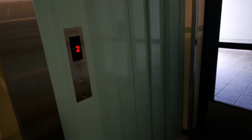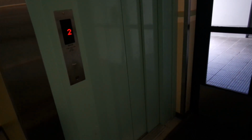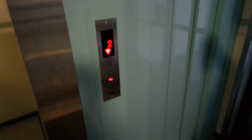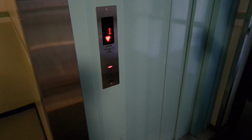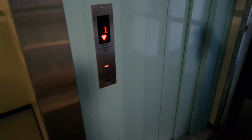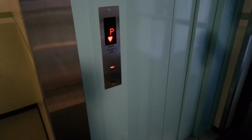Here is Porvoonkatu 8 in Kerava, Finland. Helsinki has a station. Delta modernization. 4 versions of 325 grams. 7 floors.